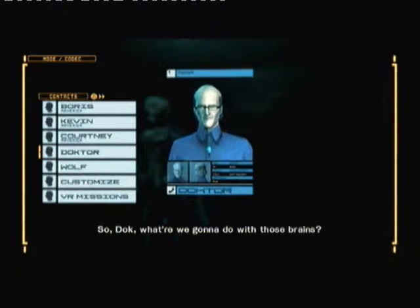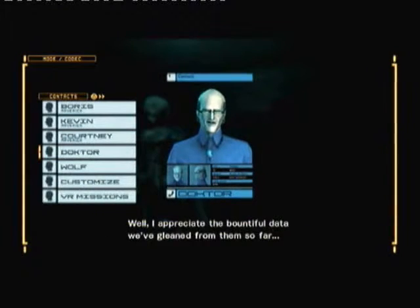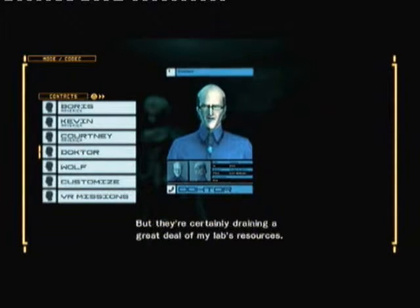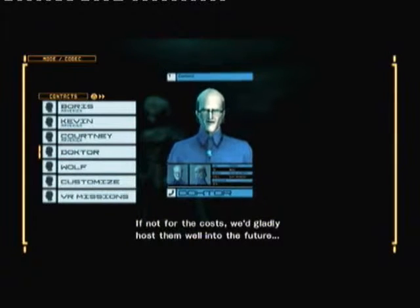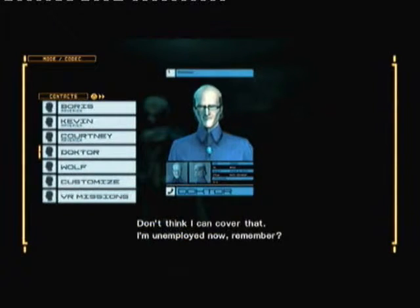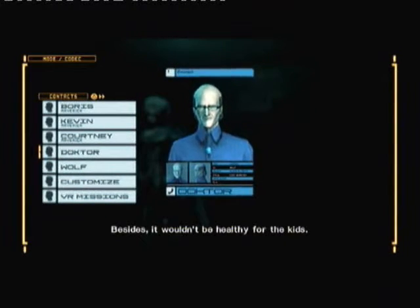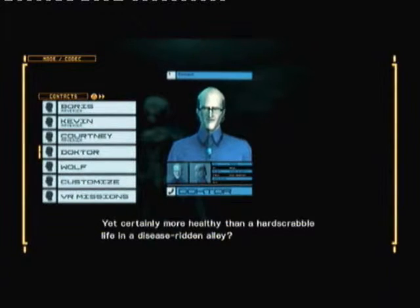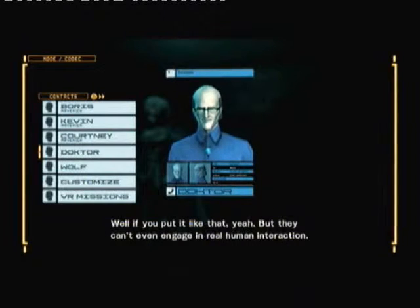So, Doc, what are we gonna do with those brains? Well, I appreciate the bountiful data we've gleaned from them so far, but they're certainly draining a great deal of my lab's resources. If not for the costs, we'd gladly host them well into the future. Don't think I can cover that. I'm unemployed now, remember? Besides, it wouldn't be healthy for the kids. It's certainly more healthy than a hard-scrabble life in a disease-ridden alley. Well, if you put it like that, yeah.